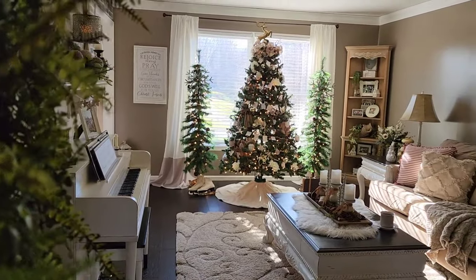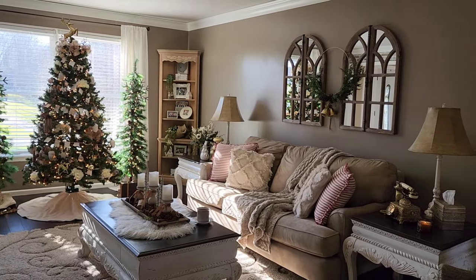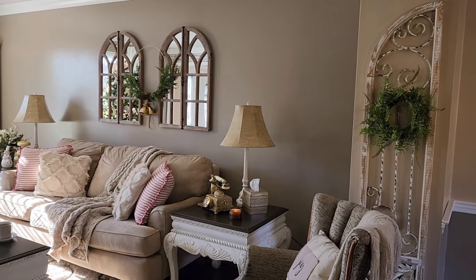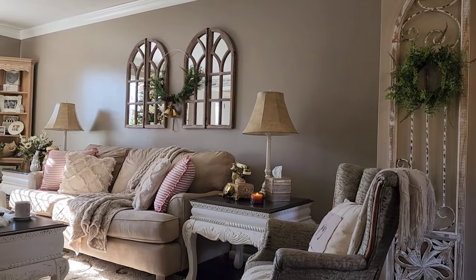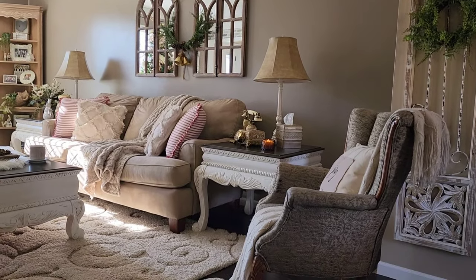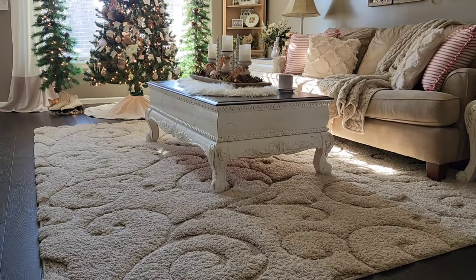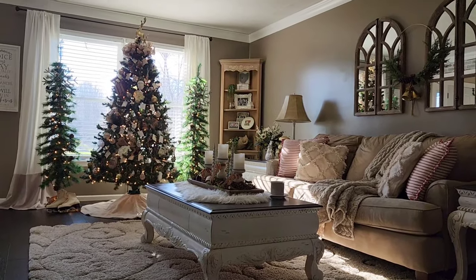Going into my music room, I also wanted to keep the winter wonderland theme. And so I kept up my trees and I kept the lights on them. And then I just added some rustic outdoor decor to it, such as deer and owls, snowshoes and snow sleds and things like that.